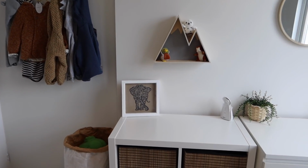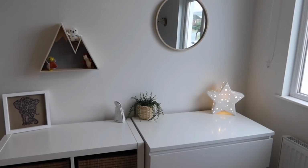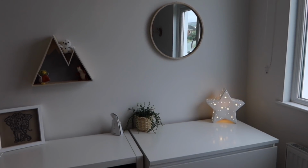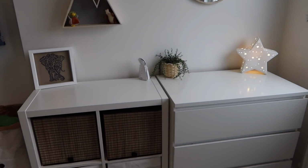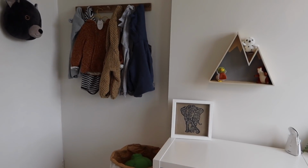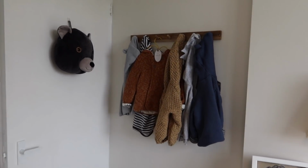This is the other side of the room, and this is much calmer. There's a lot less stuff over here, and I actually really like this side of the room. It's really beautiful. I hope it comes up as bright as it is in real life on camera, because it's quite dark today. But I'm going to start over here in this corner.